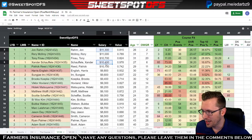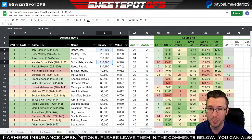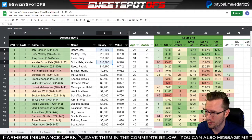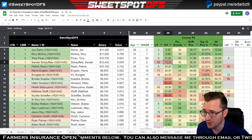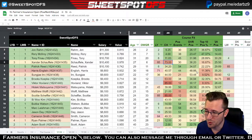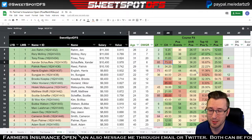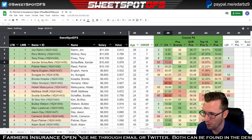I almost want to give Xander a little bump because this is kind of a home game for him. But it's really hard to argue against Jon Rahm, especially when you look at Xander's course history. He has 3 missed cuts here, and the other finish was like a 26th place. So although this is like a home track for him, he hasn't played well here before.